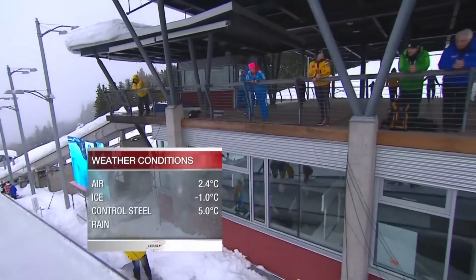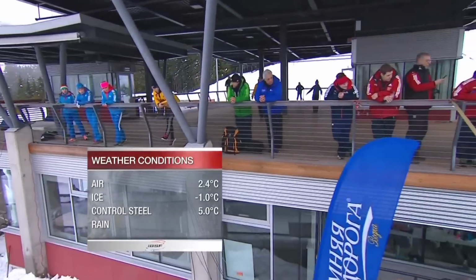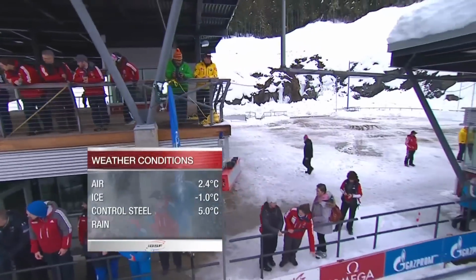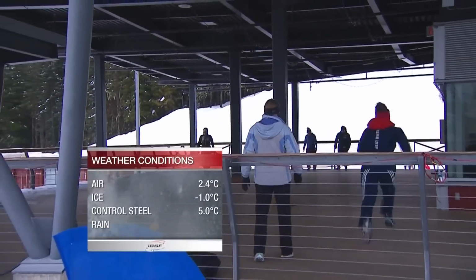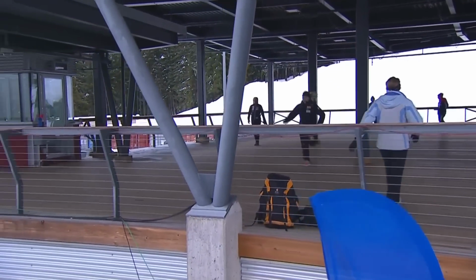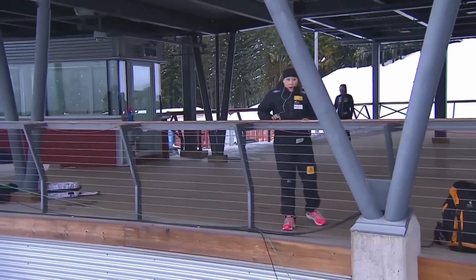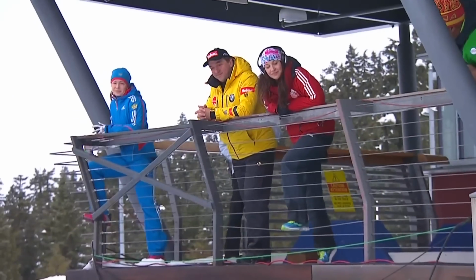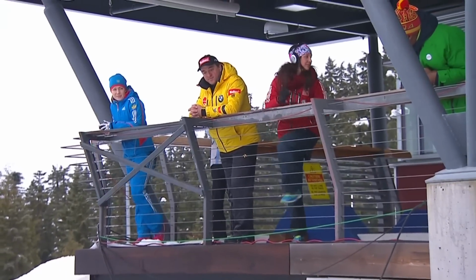Janine Flock goes off first on the ice. She'll be hoping to avoid that. Air temperature +2 or so, ice -1, but most importantly after yesterday, no precipitation. There's the start area, the little sprint up area just above the changing rooms. On the left is the control box for the old men's luge start here. Fantastic facility that they've built here.